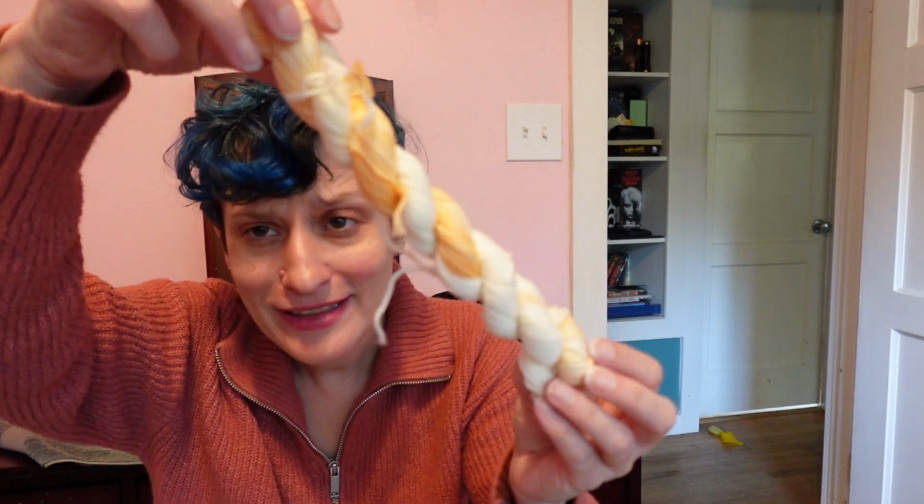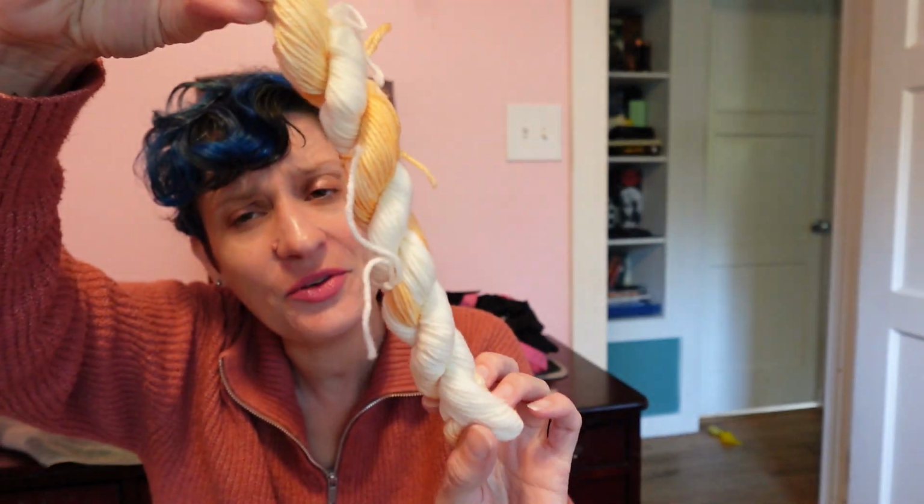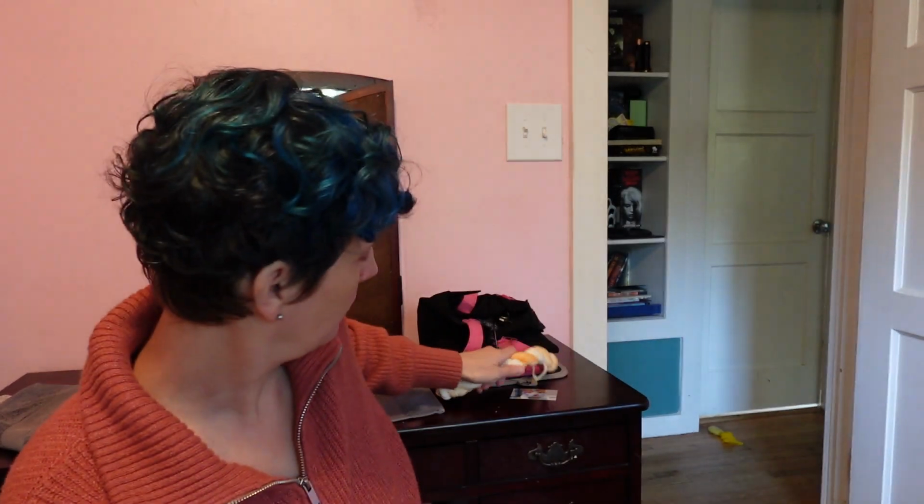Oh my goodness, look at this beautiful marmalade and white yellow yarn. That's so cute. Oh, why am I out of focus? There we go. So there it is. And then this one actually had a little stitch marker in it. Aww, so sweet. So small. It has a little black kitty with stars. It reminds me of the Jasper bat. That is so cute.